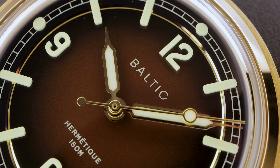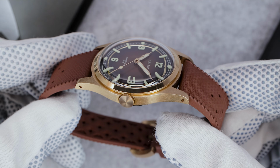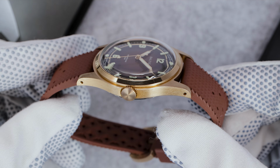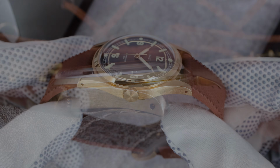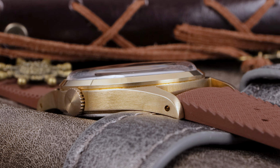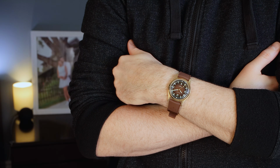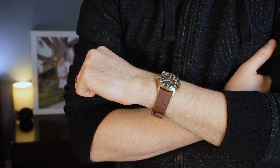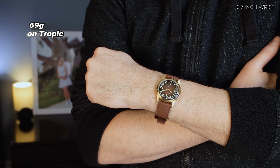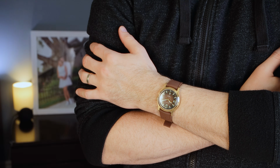So this field watch can do it all. It's a tourer through and through. It's got a slimline case with a long, lean look. And I've got to say it, I love the lugs. Baltic's trademark lug design reminds me of the classic 5-digit Submariners, with the apex of the lugs subtly kicking outwards for a touch of vintage flair. Combined with its feather-light 69 grams of weight and gently downward curving lugs, the watch hugs your wrist comfortably and makes it a joy to wear all day long.